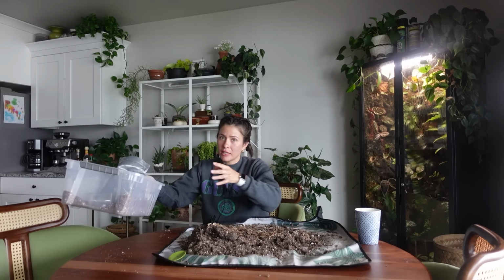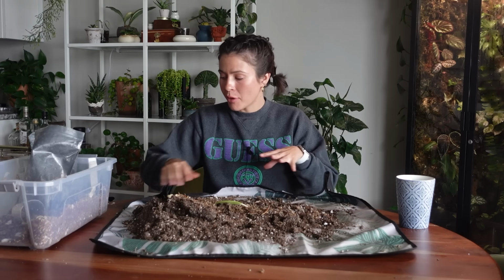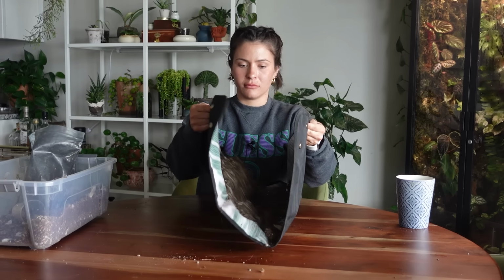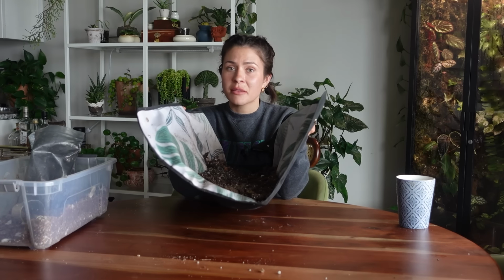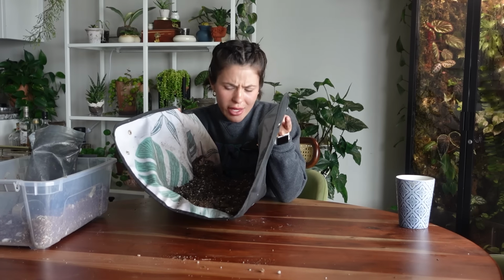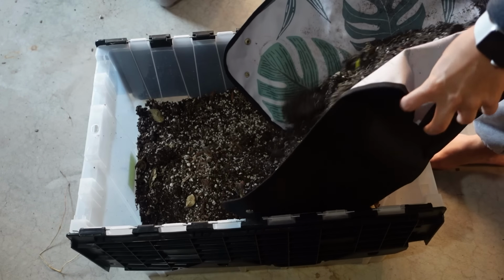Now to clean up this mess, the thing I love about the potting mat is I can just unpile all of my plants onto it, fold it up, and carry it to my secondhand substrate bin, which, yeah, let's do that now. It is fairly mess-free.